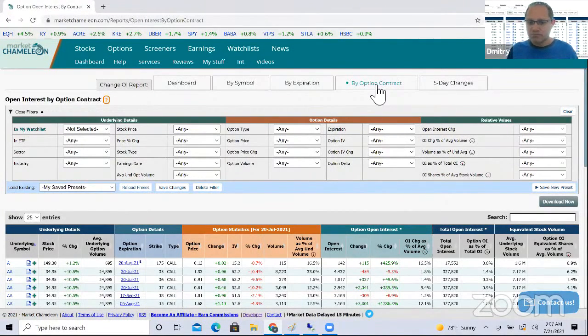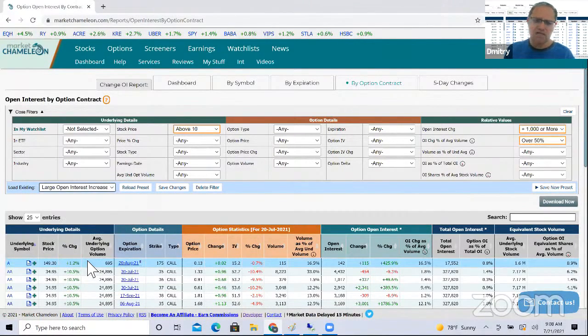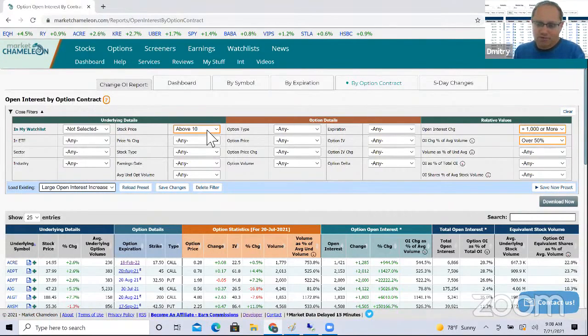So let's first start out isolating which option contracts look like they had a big open interest increase. I'm just going to go here to my presets to make it easier. And here I have large open interest increase. I'm going to select this, and this will pop up my initial saved filters. Okay. And here, first I look for a stock that's above 10 bucks. I don't really look for options in low price stocks. 10 bucks might even be a little bit low, but let's just set that at least to 10.